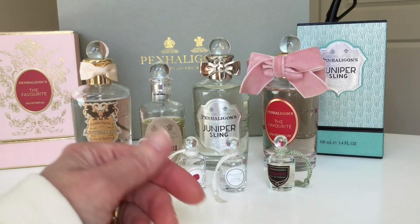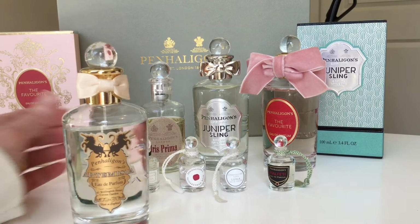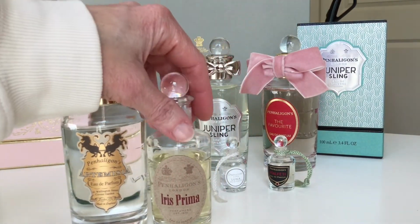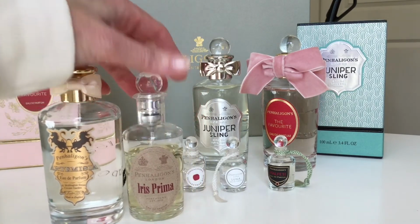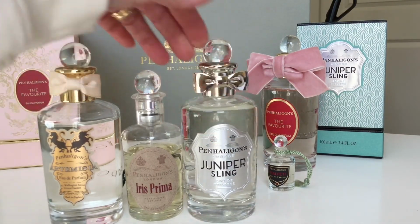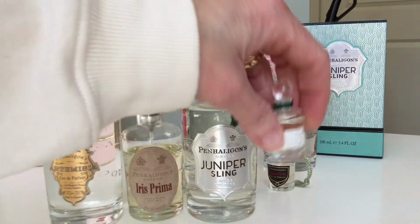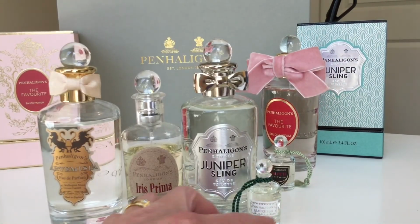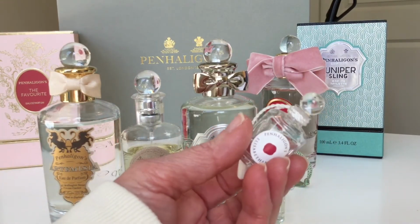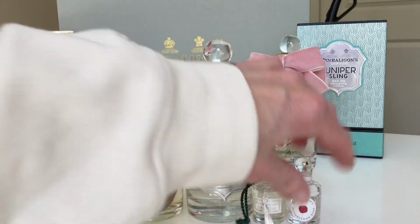Now, if I was going to rank all of these, I would probably rank Artemisia first, and then Iris Prima. I might even say these are a tie because I really love them both a lot. And then I really like Juniper Sling as well, so that would probably be third. I would then select Impressa, right here after Juniper Sling. And then I would go with Elizabethan Rose because it's such a light, sweet, delicate rose, even though I'm not really a rose person in terms of fragrances.